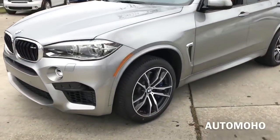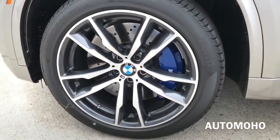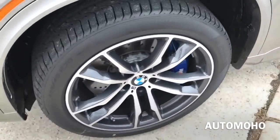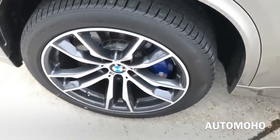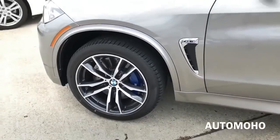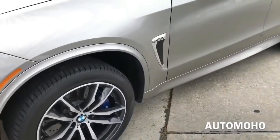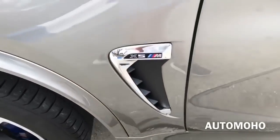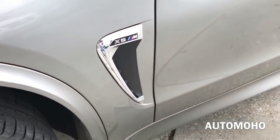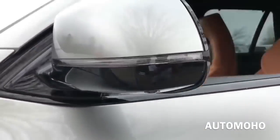So moving to the side, you see that this particular model comes standard with 20-inch M light alloy wheels with 285/40 run-flat performance tires. Behind the wheels, the set of ventilated cross-drilled brake discs and the huge M brake calipers painted in blue with M lettering on it. And there's the X5 M fender. Body color side view mirror with integrated LED turn signal indicator. Side cameras are also integrated into the side view mirror.